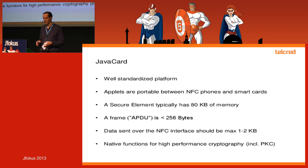And a very good thing is that applets are completely portable between an NFC device and a contactless smart card. So if you write your applet for a secure NFC phone, you can also provision it onto a normal contactless card, or a contact card for that matter, something that looks like a Visa card, and use that. And the reader that is talking to the phone doesn't actually know if it's talking to a phone or to a card. You can use both. So in our system, we use both NFC phones and normal cards, and it works perfectly.